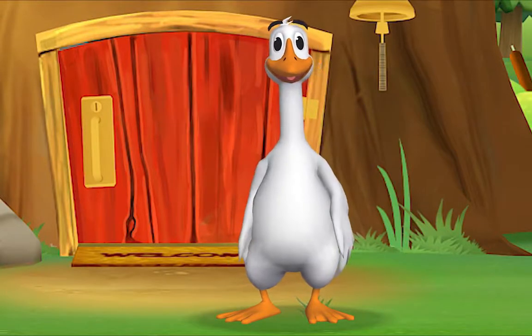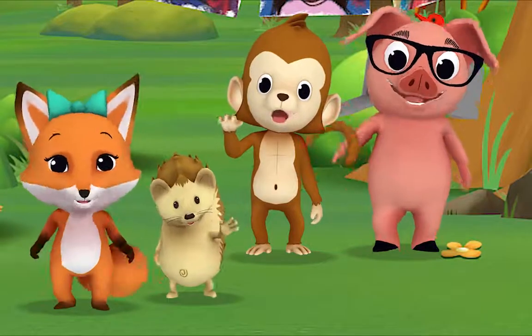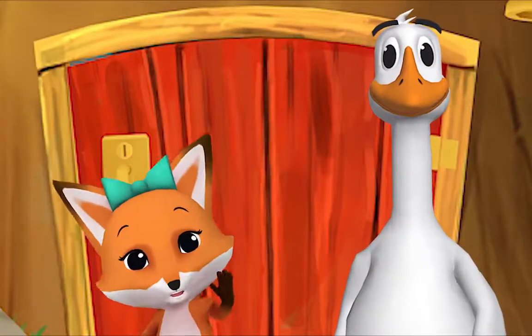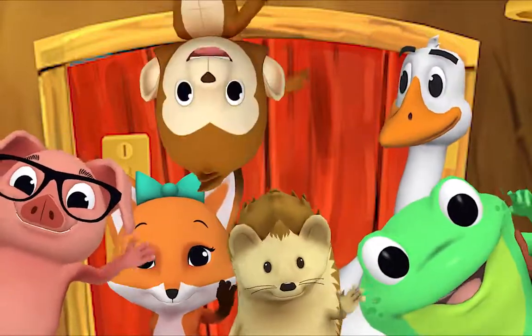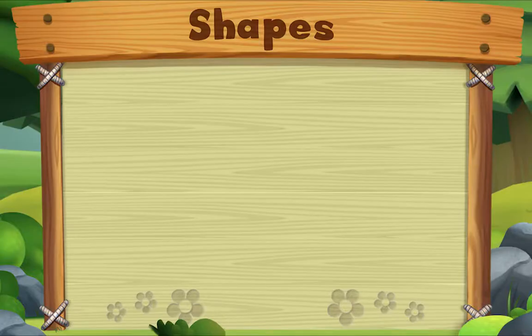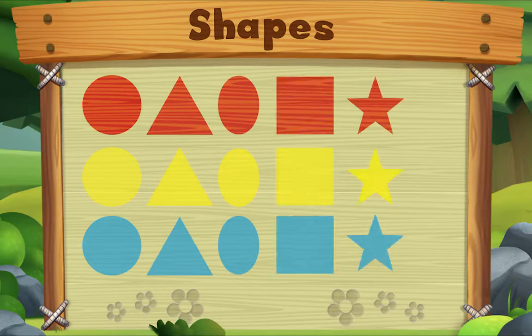Hello, Mr. Frog. Hello. Hello, Mr. Goose. Hello. Hello, friend. Hi, nice to see you. I spy shapes everywhere. Circles, triangles, ovals, squares, stars, rectangles, so many kinds. See how many we can find.